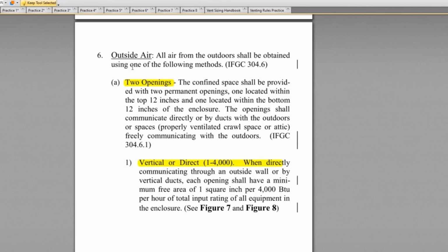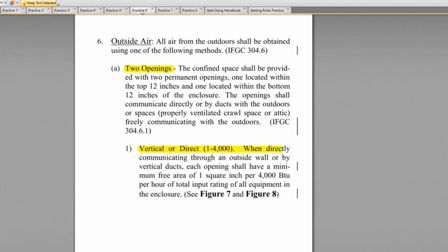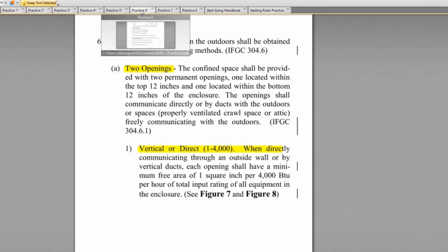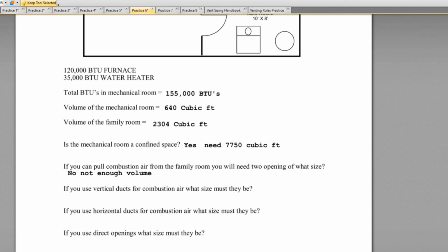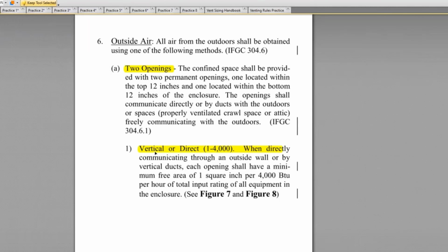All air from outdoors shall be obtained using one of the following methods, and they give us several different methods we can pick from. So the first question asked us, if you use vertical ducts, what size must they be? The way we figure that out is we have 155,000 BTUs of appliances, correct? Yep. And according to the code, if we use vertical ducts, we have to have 1 square inch per 4,000 BTUs, right? Yes.